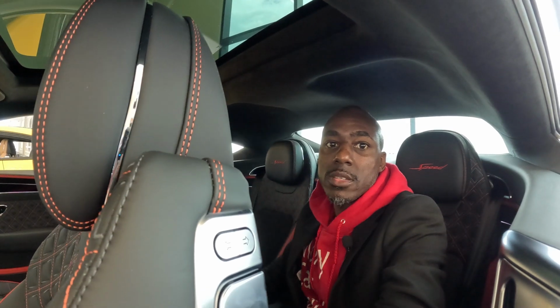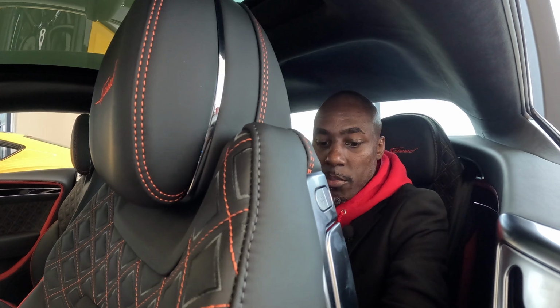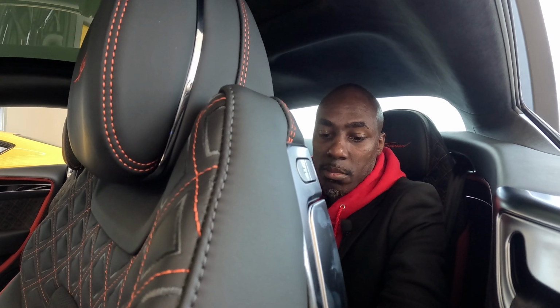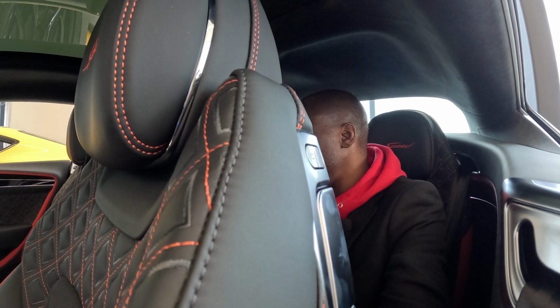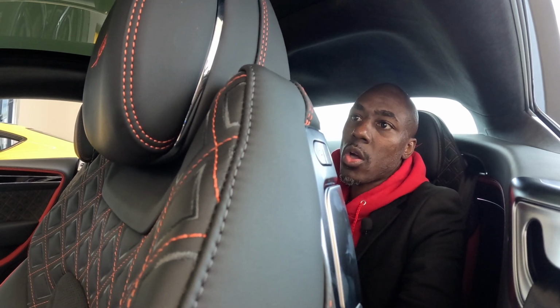Yes, I'm going to attempt to sit in the back seat. See if it's going to smash me. Yeah, it's up on my knees, and then it moves forward just a bit. Maybe there are some sensors in here, because it moved forward just enough for me to get back here and not hit my knees. So I think that's awesome. Little small coat hooks in the back seat. I'll show you guys those.